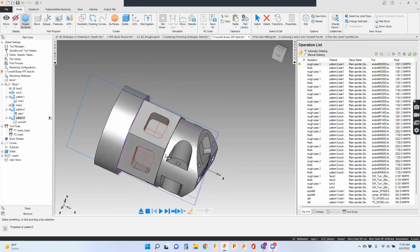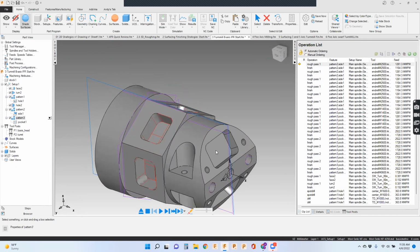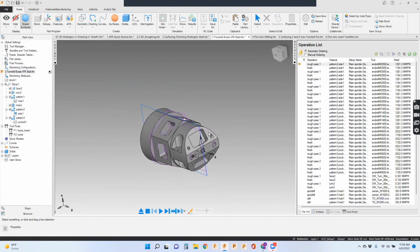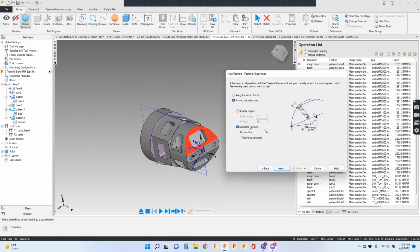Okay, so these ones are basically, you know, you could do that with most live tooling machines, right? But what about something like this where you're on an angle, right? Well, first we would probably need to face these off. So I'll do that. So I'm going to face that. I'm going to do a new feature here, another milling. We want to do a facing with a facing tool, extract with feature recognition.